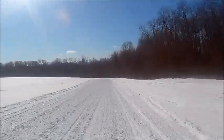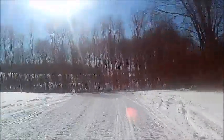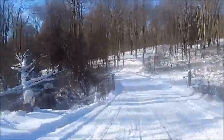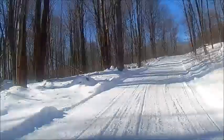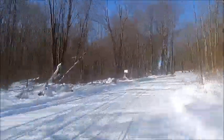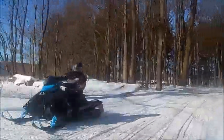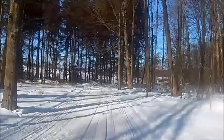That's the old intersection there. I think this is Cat 8 intersection. We're at C3 still. There's 6, 7 sleds.